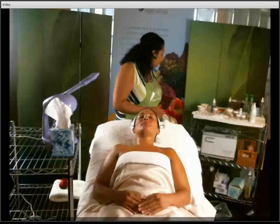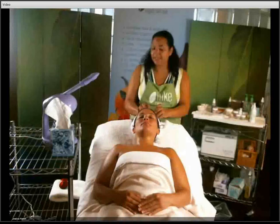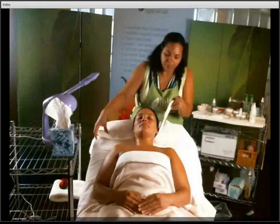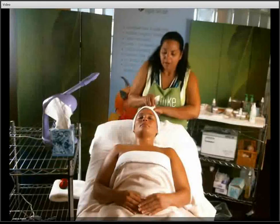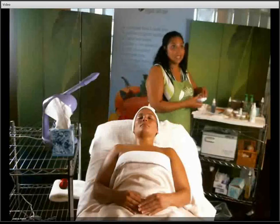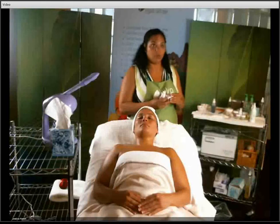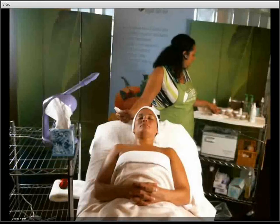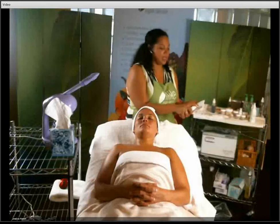Okay, the next step would be to tone the skin again so we can balance the pH of the skin after we did the exfoliation. Bring that pH back to normal because the peel is pretty acidic. The pH is about 2.5 to 3.5 with this peel. I'm going to go ahead and use cotton pads.